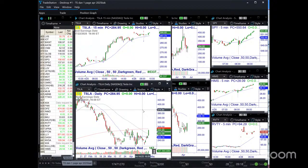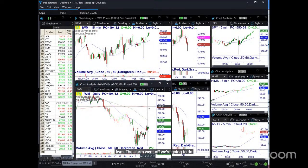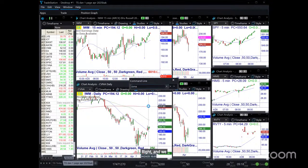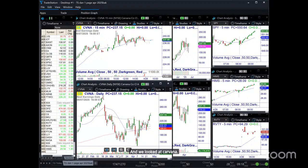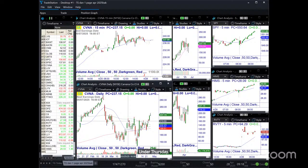IWM. Alarm went off. We're going to do a put spread. Carvana, we looked at. Put spread idea. It's up a lot, so I would never dream of buying this thing. But a put spread under Thursday. That's all it is.